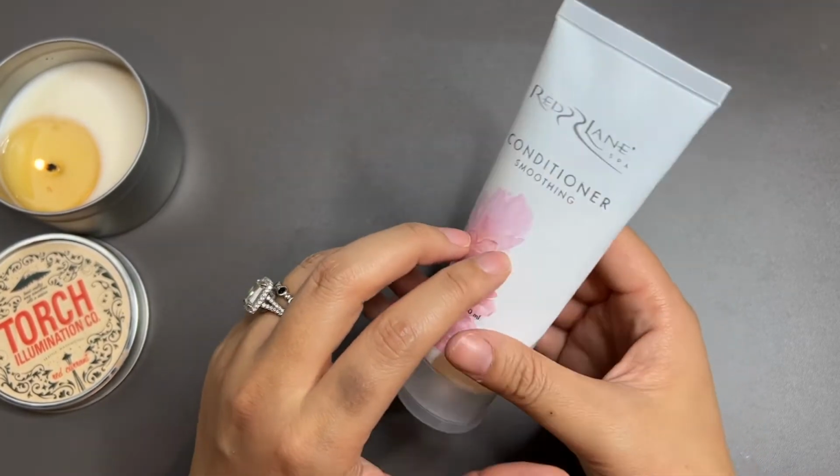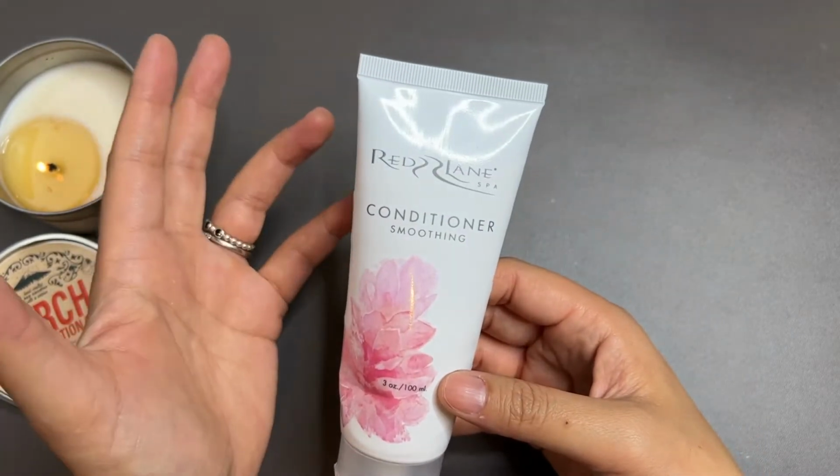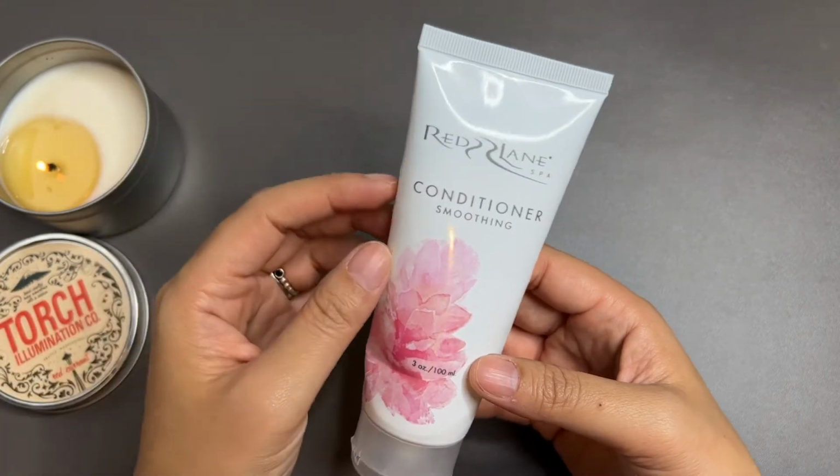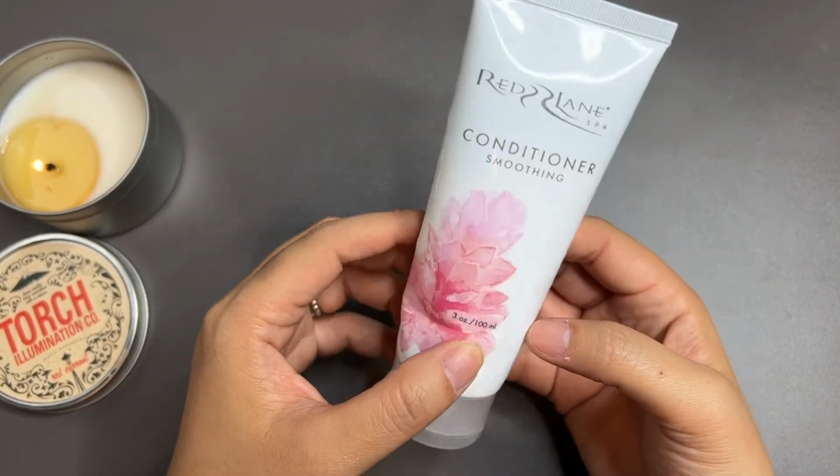So it has special memories. And finally, I was like, you can't just hold on to things for special memories. You actually have to use them, right? They're obviously past their date. It doesn't smell the same, but I used it because memories.